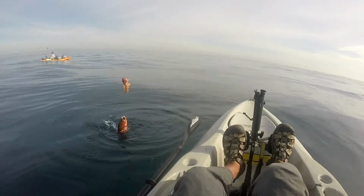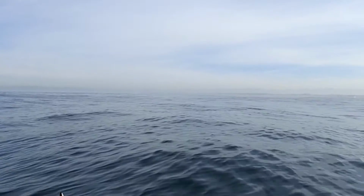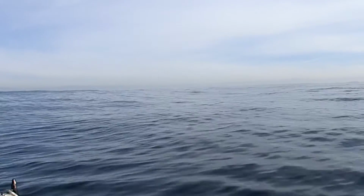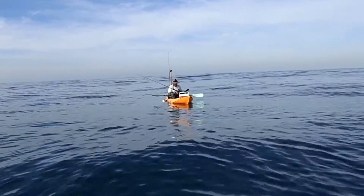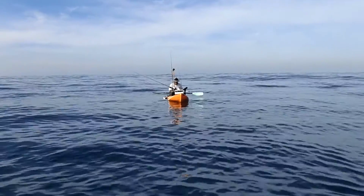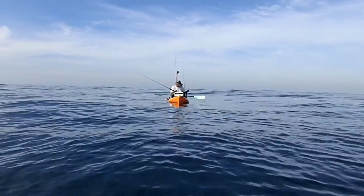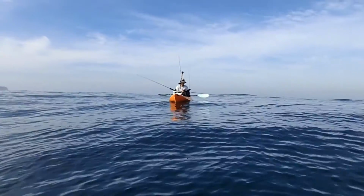Well, we got those. Yeah, we got dolphins out today. It's the first time I've seen them this year. All right, so we've pinned the live mackerel, sending it down. And so we've got sandy and rockfish off the list. We're hoping we can scratch off the lingcod.